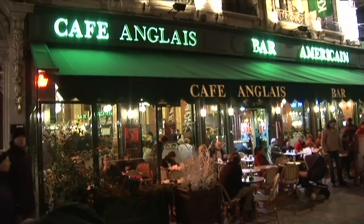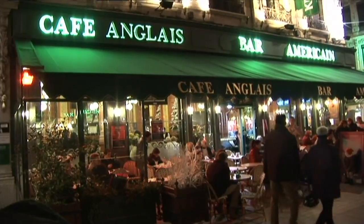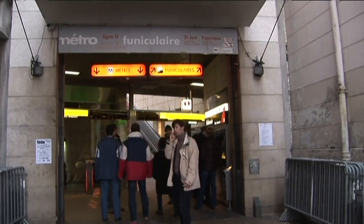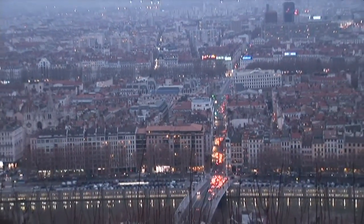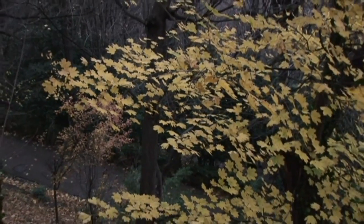Now we've hopped back over to the newer section of town and passing through the Café Anglais and checking out the metro. They have a nice metro system, as well as a funicular that could take you up this hill, or you can walk up the hill for a spectacular view out across the city, especially interesting at sunset.